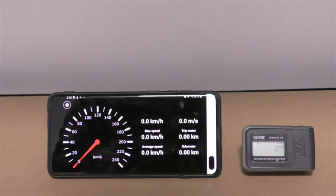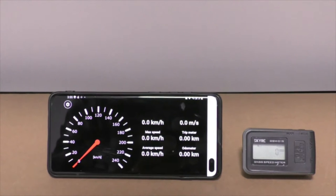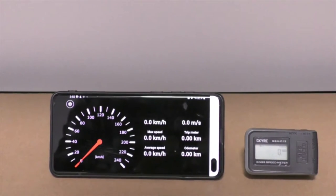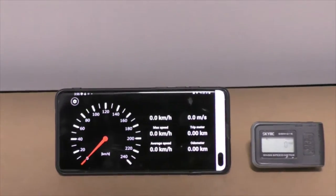What's going on, guys? Thanks for tuning into Radio In, and today we're going to compare a popular GPS speed app against the SkyRC GSM-015.